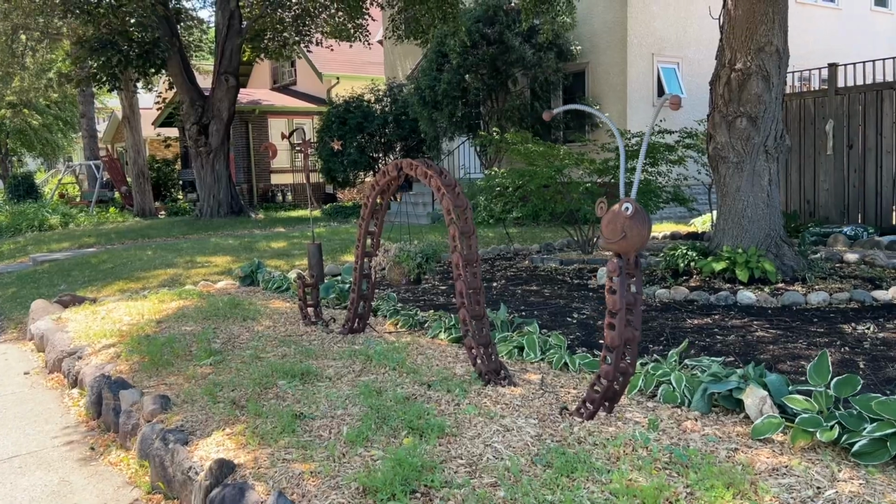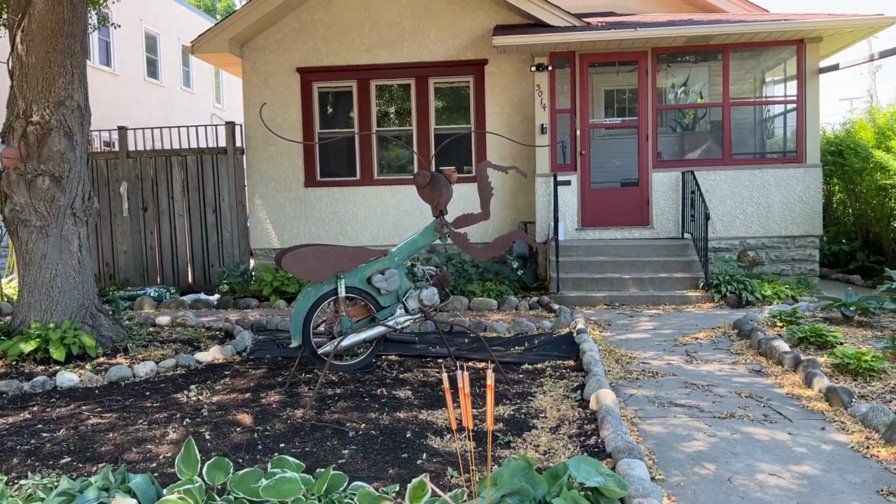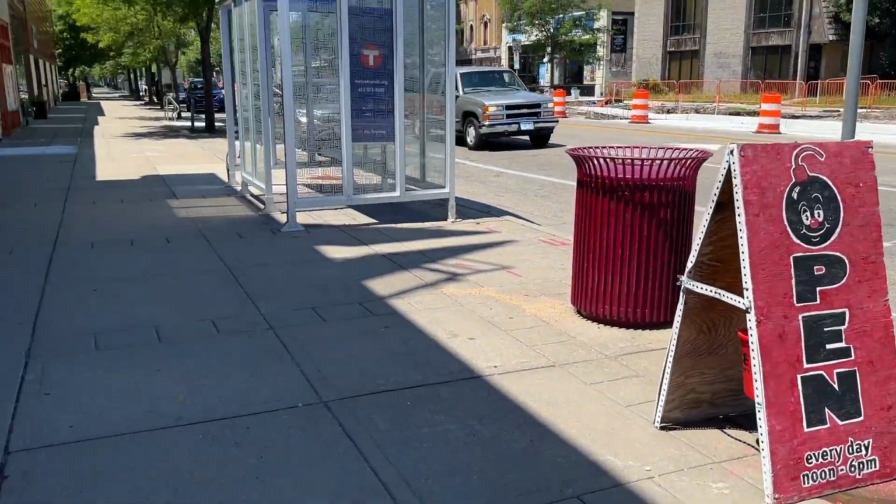But he basically had them hanging on the wall like art, and it looked really good. So if I find some cheap, I might do something like that on a wall. Cute sign for Time Bomb.